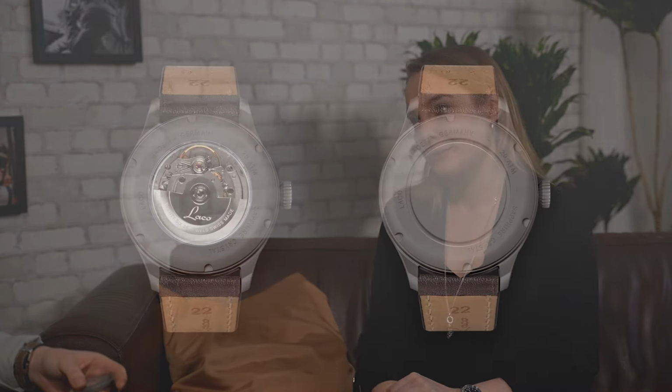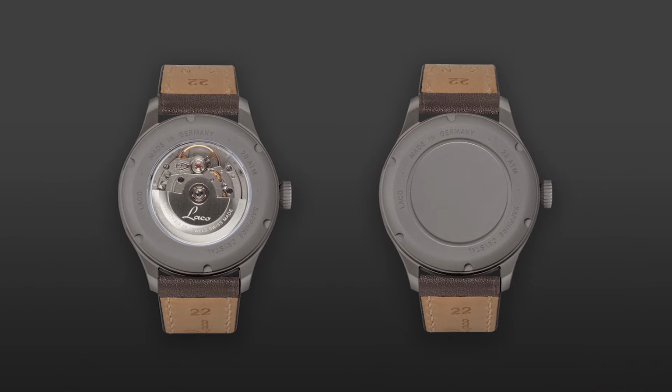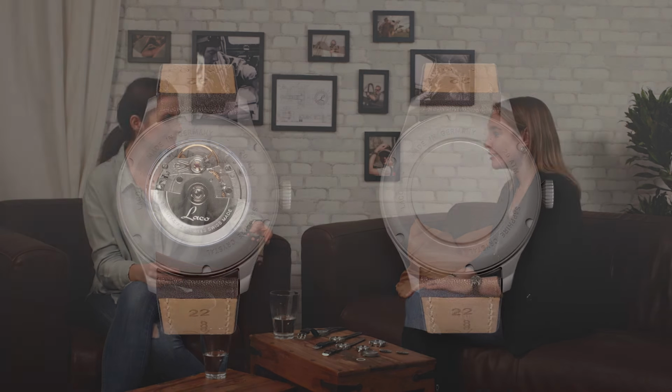Let's remain with the back for a moment. When I turn the watch over, I see a crystal back. Are there other options? A closed bottom would also be possible, so completely closed, which would be more authentic to the original pilot watches. An engraving is also possible, for example. In that case, we have a little more space when the bottom is closed.